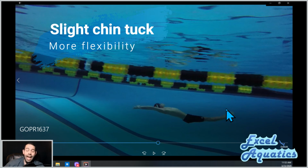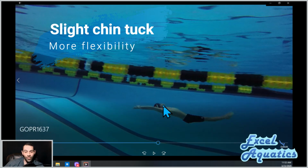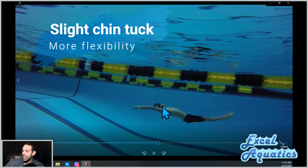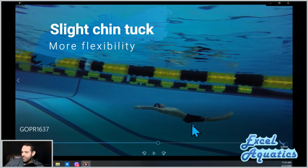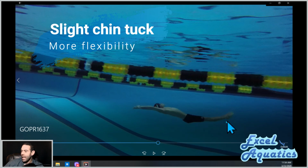Now again, everyone is a little bit different. Some swimmers aren't really going to have to move their chin much to get their arms behind their head. They have very flexible shoulders, maybe very flexible hips, able to drive up, good hamstring flexibility, drive up much, much easier than others. Vice versa, someone like myself, I have to bring my chin down a little bit more, a little more curvature in the back, but I'm going to get a lot more snap, power, range of motion.